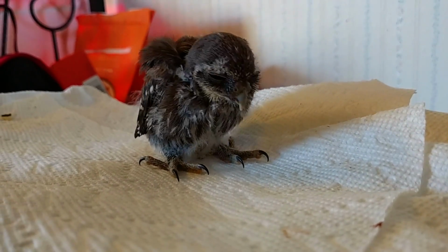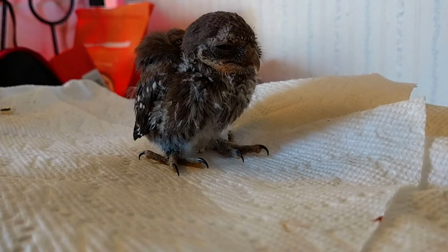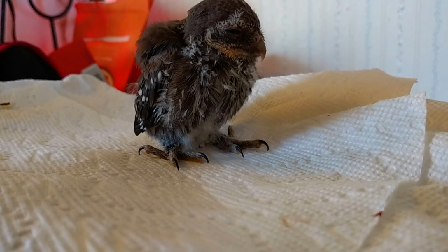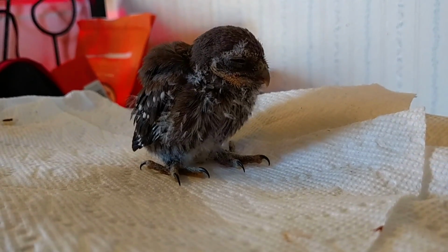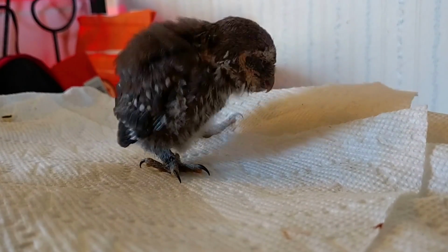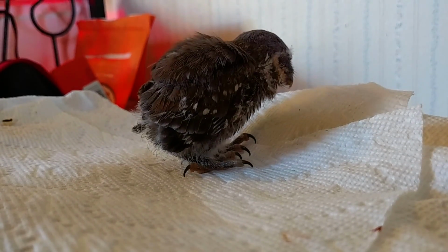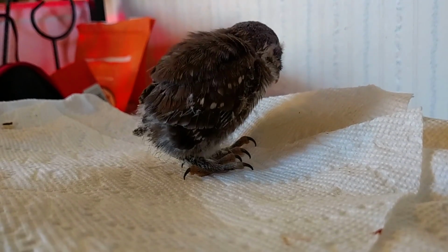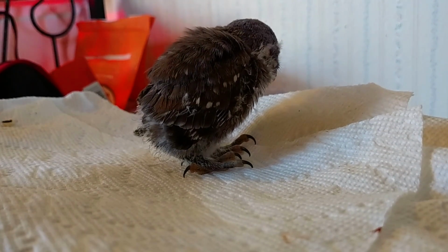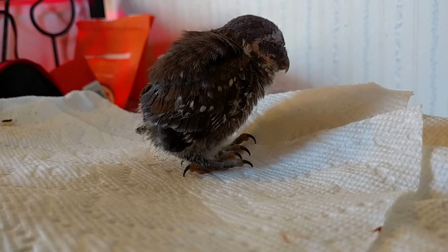So this is actually quite a rarity. Very few people ever get a chance to see a flammulated owl because they're secretive. They nest in very obscure high mountain areas that are inaccessible, and so it's wonderful to give everybody the opportunity to see this beautiful little owl as we're rescuing it and feeding it, and it'll be with us for a couple of months, and then we will return it back to the wild where it belongs.